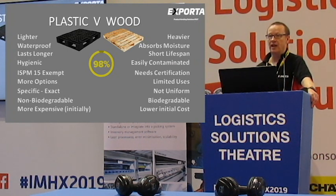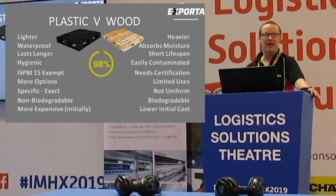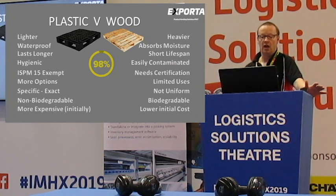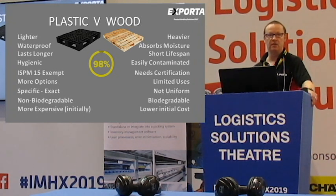Plastic pallets are inherently waterproof. The water doesn't absorb, whereas wooden pallets will absorb moisture. They will expand, they will contract in the heat. They will also get heavier as they absorb the water. Plastic pallets do last longer. Plastic isn't biodegradable, it is tougher, and it doesn't break in the same way. Wood, therefore, has a much shorter lifespan as a pallet.